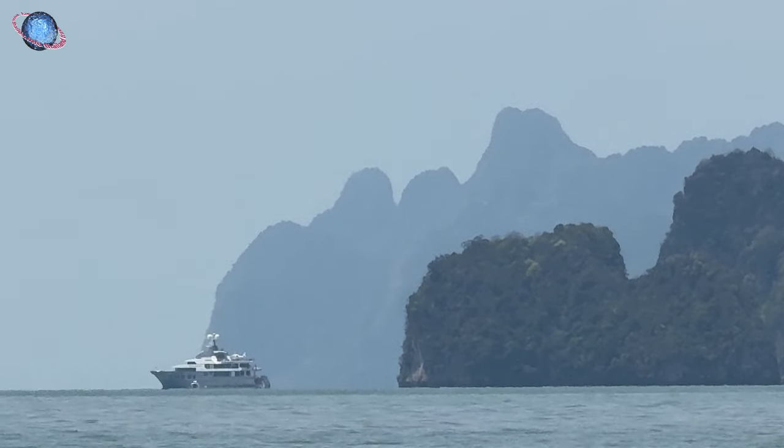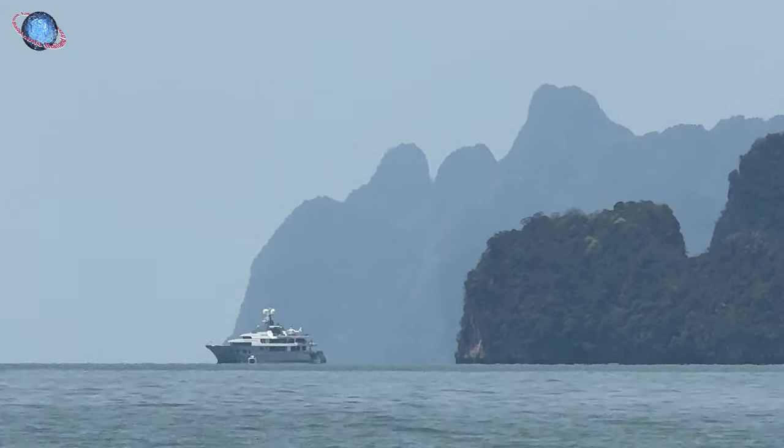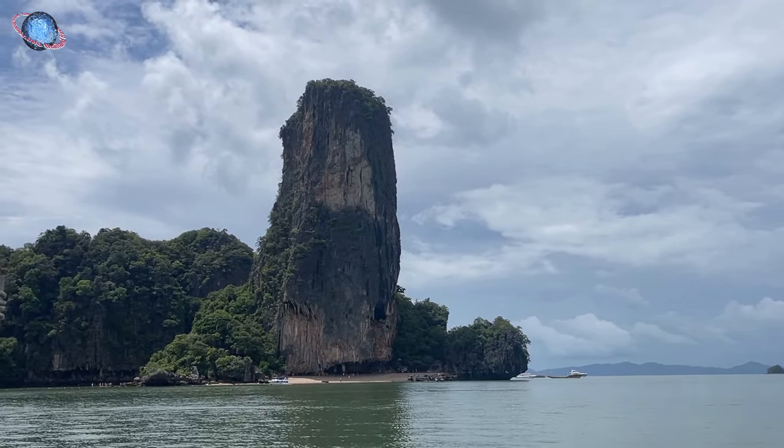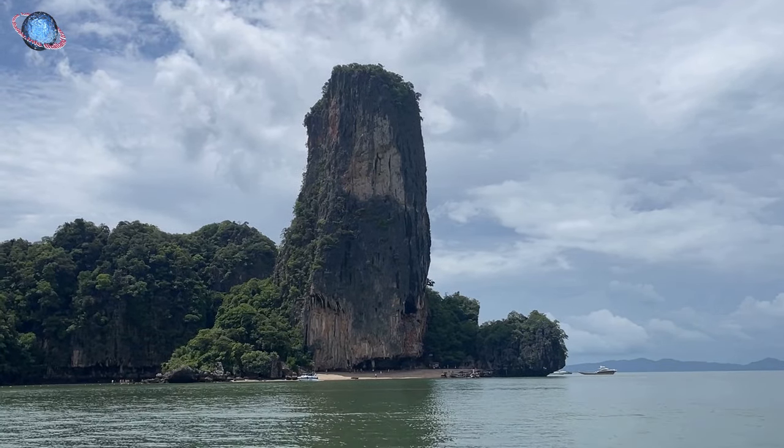Welcome to Phang Nga Bay, a stunning jewel of Thailand's Andaman Sea. Join us as we explore the iconic Koh Khao Phing Kan, famously known as James Bond Island.